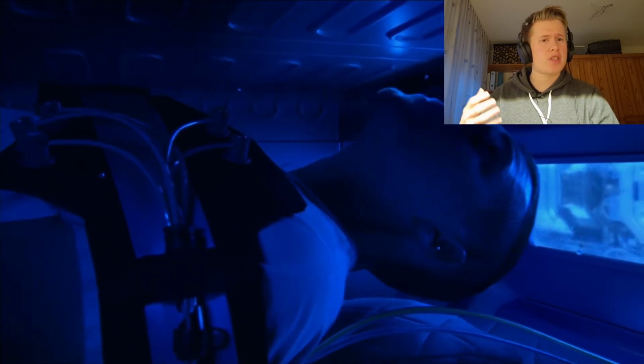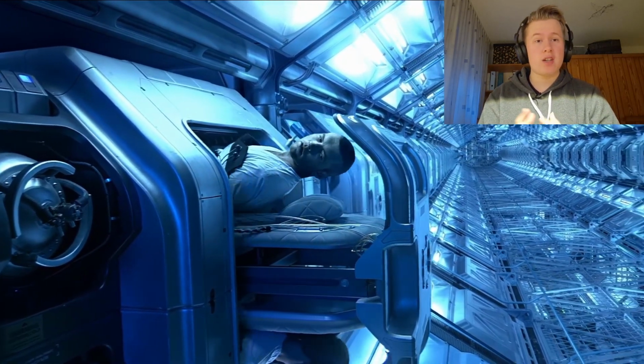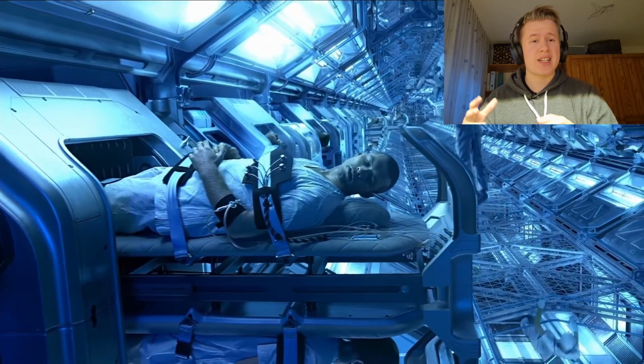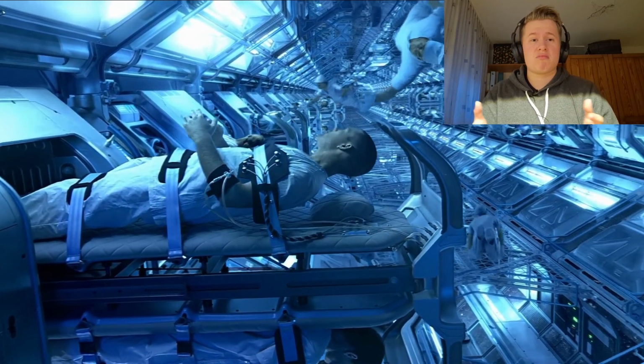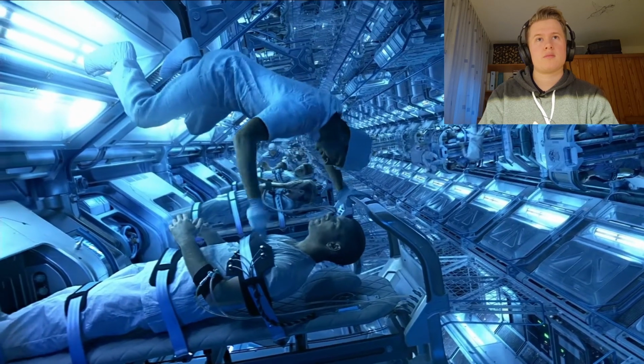So they're using cryosleep to travel long distances, which is a real idea. It makes sense in universe. And they have 0G on board their spacecraft, which is often overlooked in science fiction. But I mean, you don't have gravity in space. It makes sense.